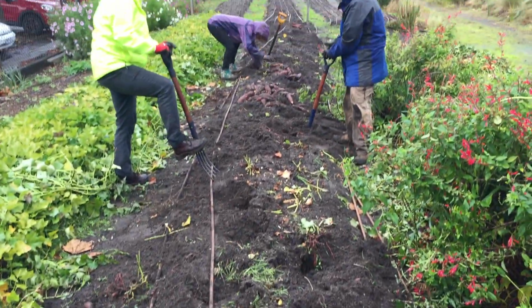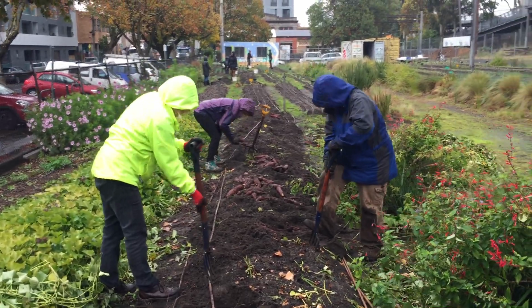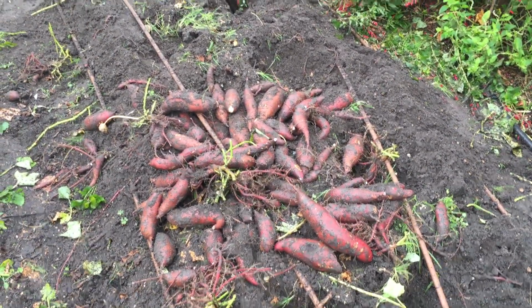So we've kept going on the bed. It's pretty drizzly here, but the yield is fantastic of our old friends Beauregard.